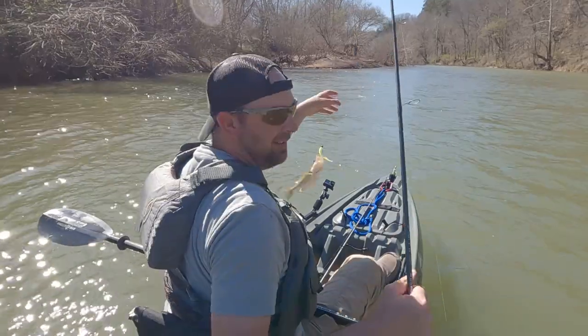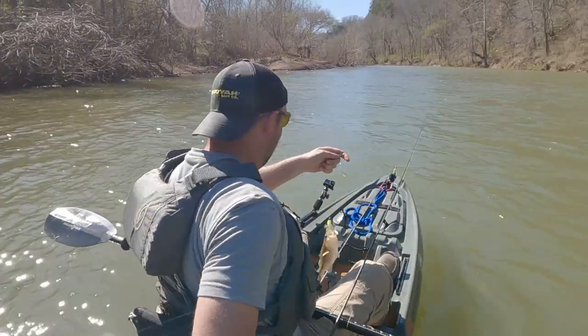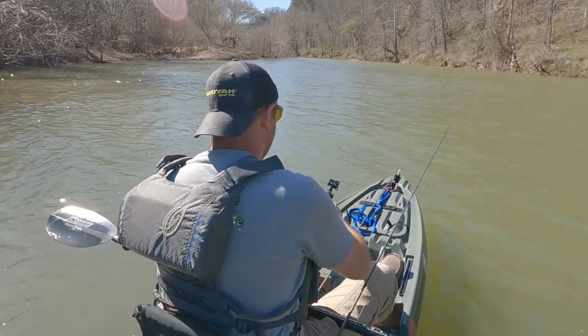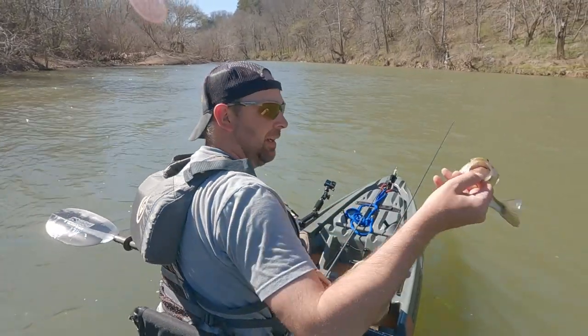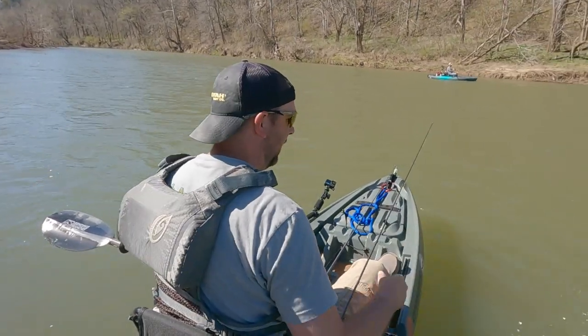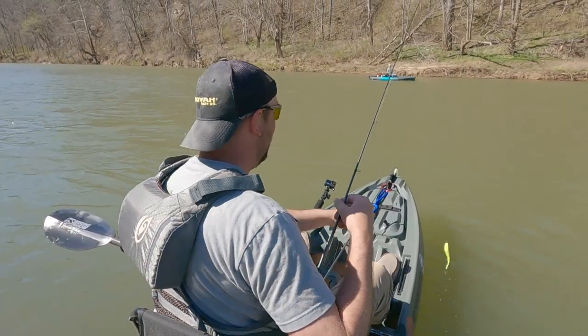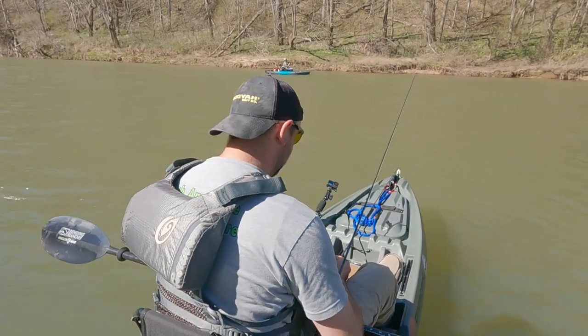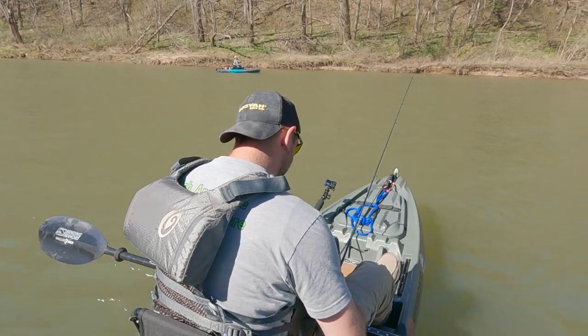There's another spot. I can't get a smallmouth out of here, in the river that's known for smallmouth. I come to a smallmouth river and I get spots. Little Kentucky. First fish out of the river, though, and the spot where you're supposed to be. Yeah, right? All right, let's see if this continues.